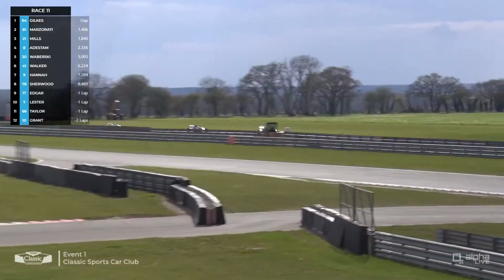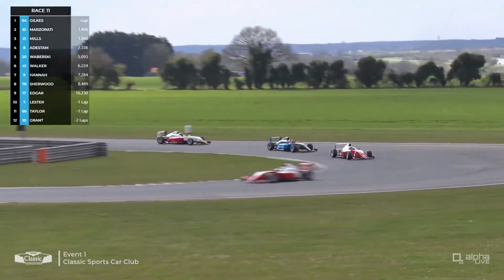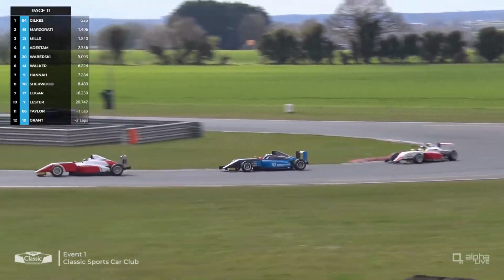Megan Gilks continues to lead and is stretching the lead advantage, actually. Max Maserati is falling away as he focuses his efforts on defence rather than attack.